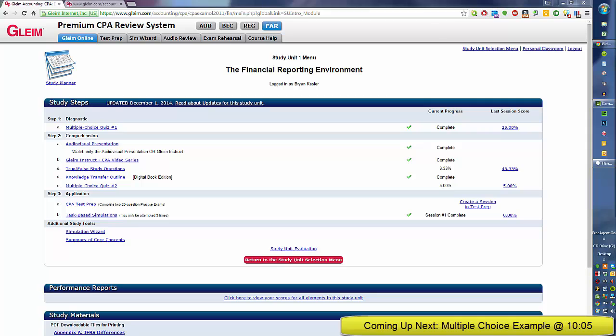At this point, let's watch a couple examples of what these features look like. Here is the Gleim Instruct.